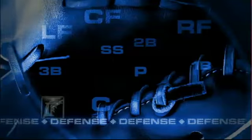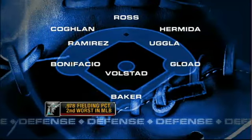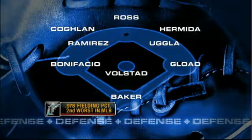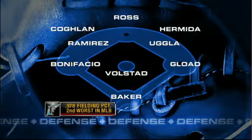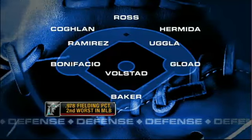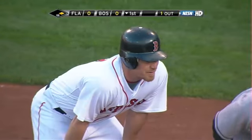Here's how the defense lines up for the Marlins. Chris Coughlin in left, Cody Ross in center, Jeremy Hermida in right, Emilio Bonifacio the third baseman with Hanley Ramirez at short, Dan Uggla at second base, Ross Gload at first, and John Baker does the catching for Chris Volstad. Only the Washington Nationals have a worse fielding percentage than these Marlins do.